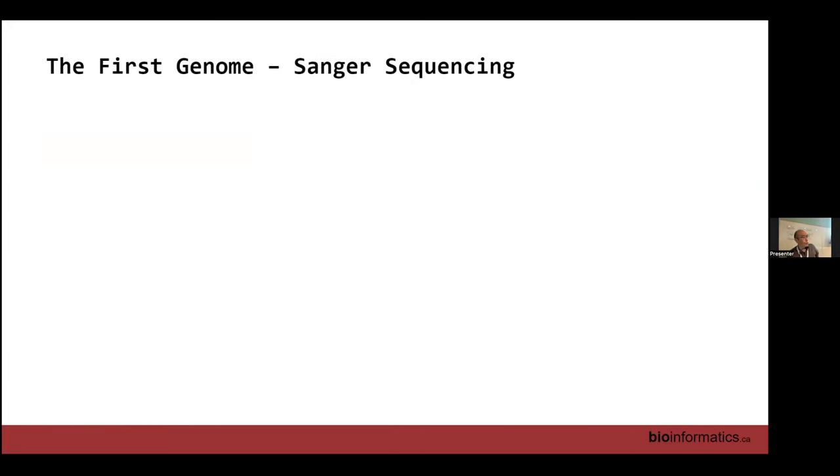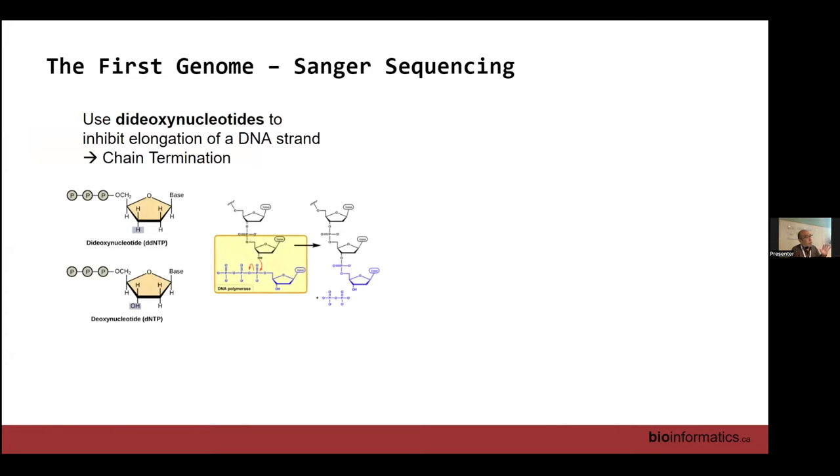So coming back to the first human genome, the chemistry that was used is what we call chain termination. If you look at the diagram here, our normal building block of DNA is the deoxynucleotide, the base at the bottom left. It has the OH group, a hydroxy group. And the hydroxy group is pretty important because it is used to form a bond with the phosphate group of the next nucleotide, forming the backbone phosphodiester bond of a DNA or RNA molecule.